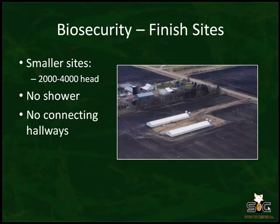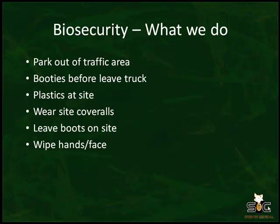Then the other thing, everybody has wipes that you wipe your hands down and wipe your face off. You can't shower. So, you just sit back and think about that. What are the things that we can do to decrease the rate from 50% to a lower number?